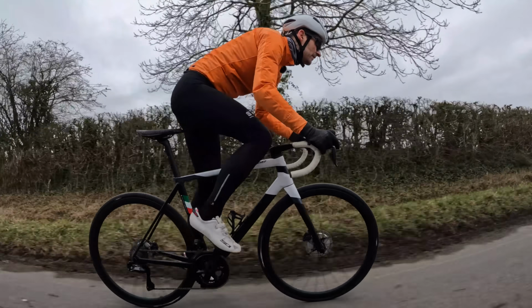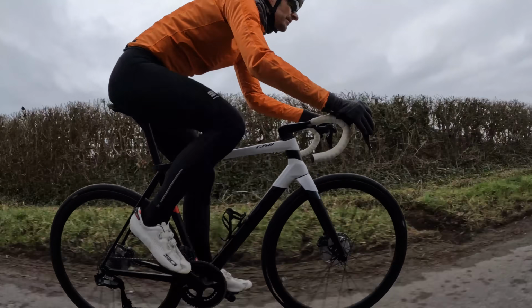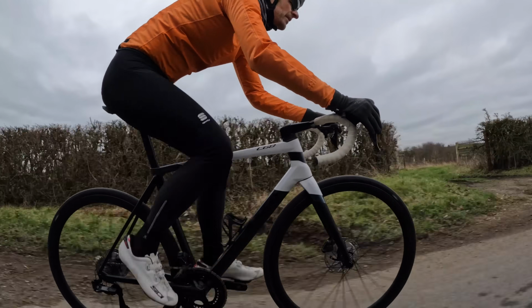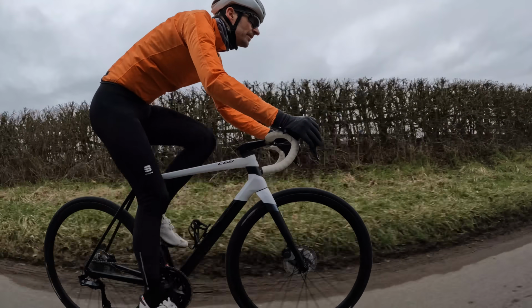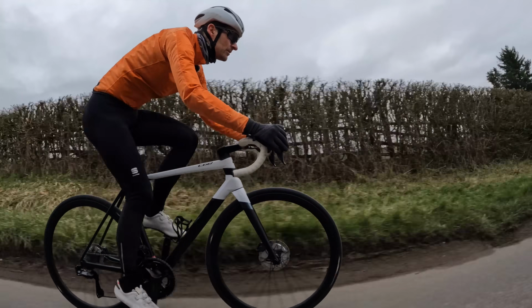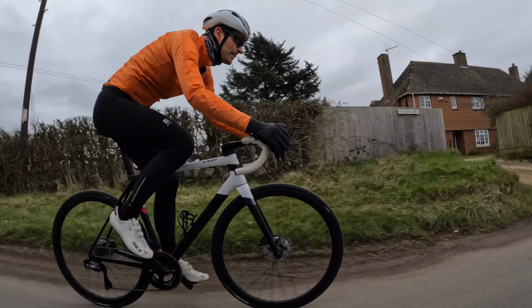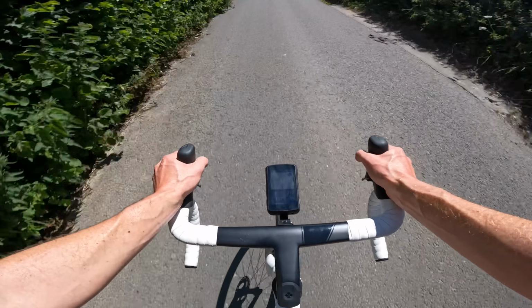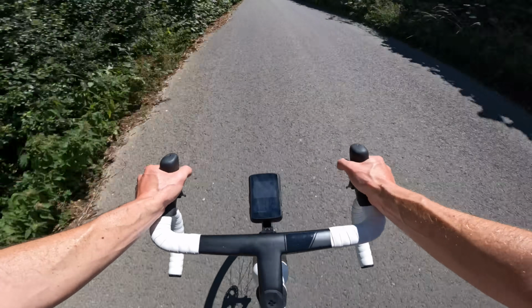Out of the saddle, this bike just feels amazing. No flex, not a hint of vagueness at all. Just so direct. The steering is faster as well. Feels way more like a race bike than that C50. I like the aero handlebar on this bike as well. Nice shape, nice tops, good reach as well.